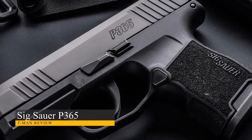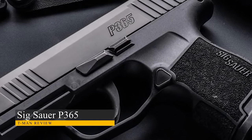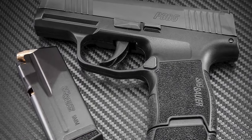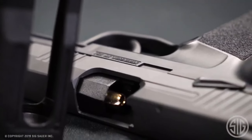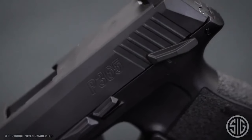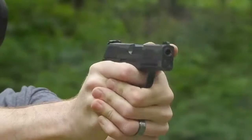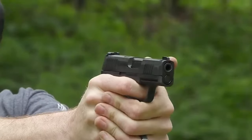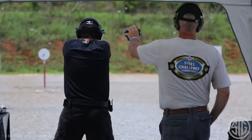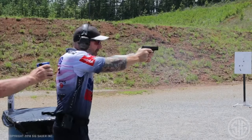SIG P365. This small little gun has caused quite a stir in the concealed carry community because of its very large capacity for its size. SIG has done some sort of engineering witchcraft in the magazine department here and managed to fit 10 rounds in a space that, in most other 9mm of this size, would hold maybe 7 rounds. This is a gun not much larger than the Glock 43 in any dimension, but it holds 40% more ammo.